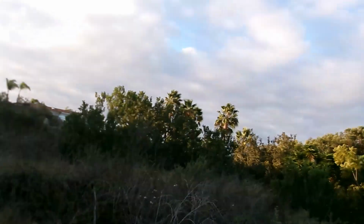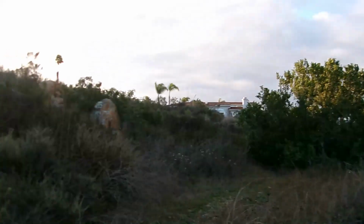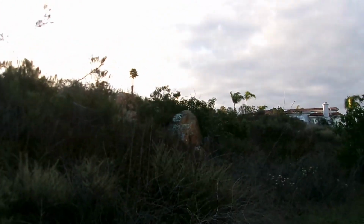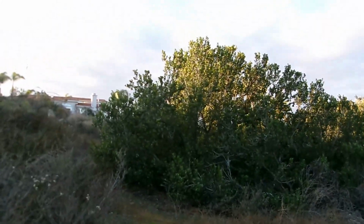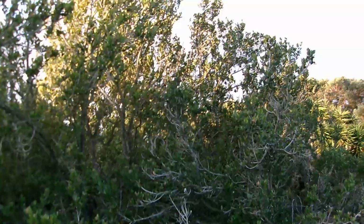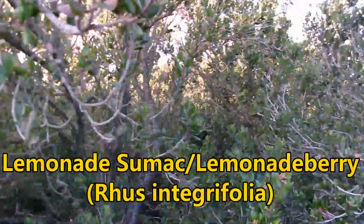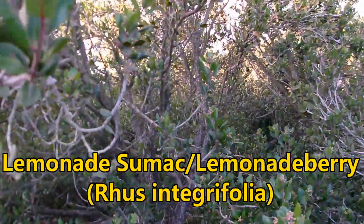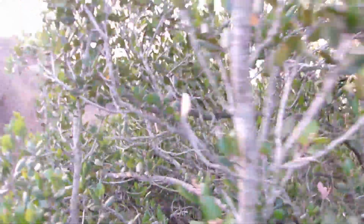So I'm just gonna work around these little use trails, keeping my voice down because there are a lot of people who live in the area. Wow. Very pretty coastal sage scrub here. Ooh, look at the lemonade sumacs. Lemonade berry, Rhus integrifolia. Very nice. Very beautiful.